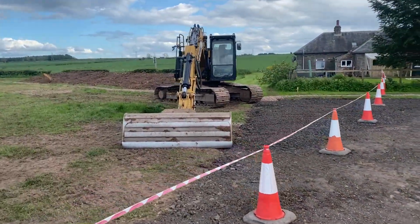Car park progress. We've got a drain and a mound that's ever growing. I've got a magic box. I've been doing magic box things. There's a digger that's been digging. A bit of progress out here.